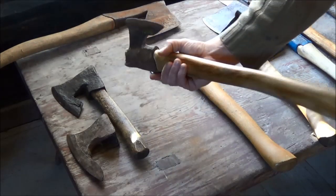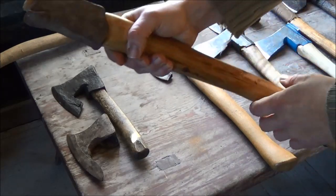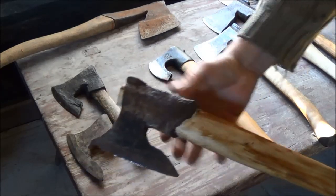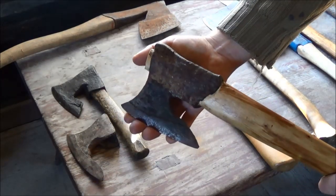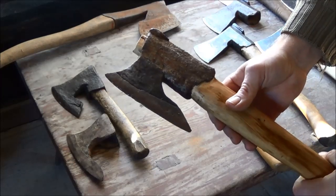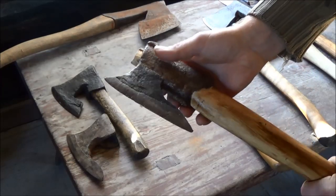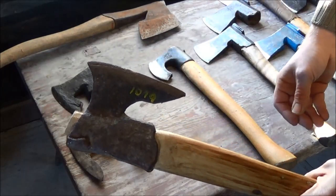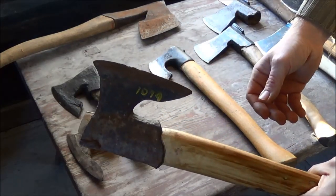As you can see, these axes have a beard, a wide blade, and they're made predominantly for hewing purposes. So this is an axe which is designed for carving and wood reduction mainly.